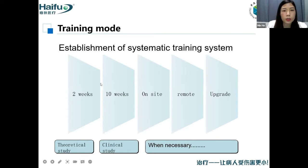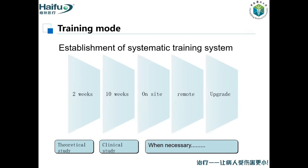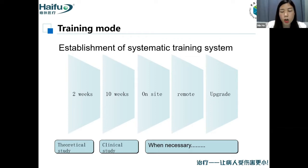Okay, this is our training mode. This is our training system. This includes 2 weeks theoretical study and 10 weeks clinical study. For these 2 parts, our doctors can accompany 30 to 40 cases, and when this 12 weeks study is over, almost all the doctors can do HIFU treatments independently. And they will also have another system to support the training, for example, on-site support, where remote support will do some upgrade classes when necessary.